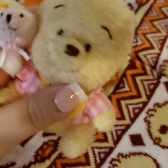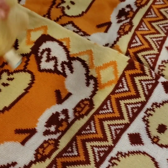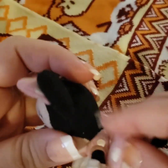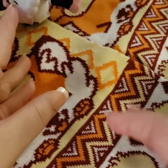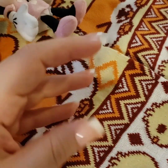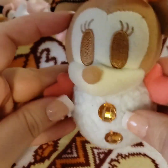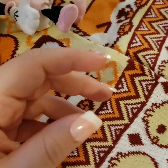So here are my Disney ones. Here is Winnie the Pooh, all chibi. His little baby with the rattle. I have other Disney keychains, but they're all in my book bag that I take to Disney with me. Here is my mini Snow Woman. I put her on my purse or in my bag when it's Christmas time in Disney World.